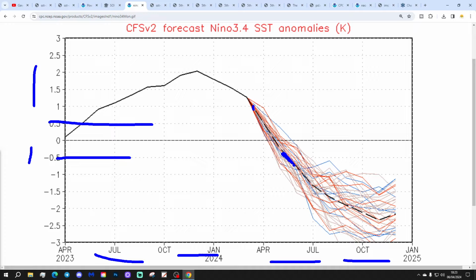We probably go to half a degree below average, colder than average, sometime between May and probably more towards June. By July, though, the CFS has us going down to about one and a half degrees below average, already into moderate La Nina territory. And then it becomes a strong La Nina event as we go towards the autumn.